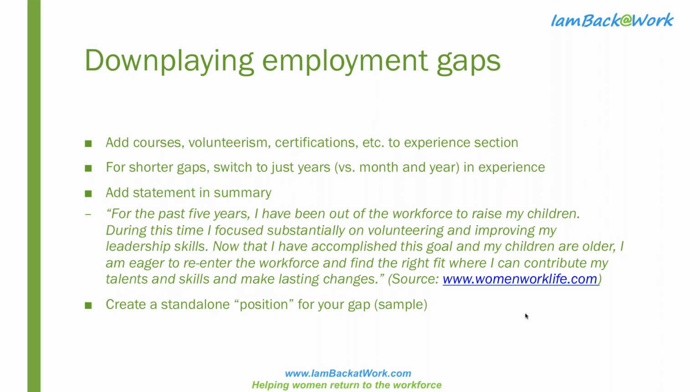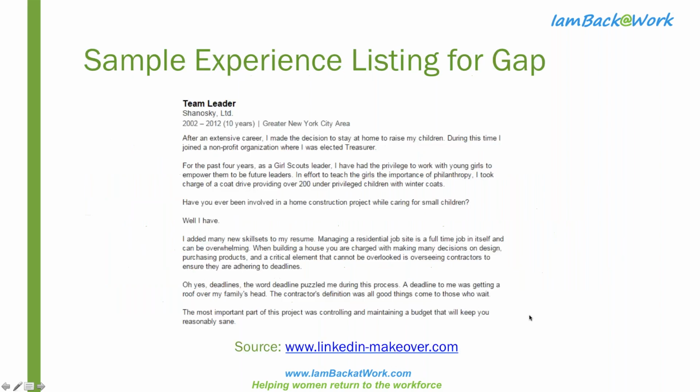Another tip that I saw, which I thought was a very cool idea, is actually to create a standalone position for your gap. And so this would be a position in the experience section where you talk about what you've done during your time out of the workforce. And so I wanted to show you an example of this that came from LinkedInMakeover.com, where this mother actually said that she called her job title team leader of Shinaski Ltd. I assume that's probably her last name. And she talks about her gap and what she did during that gap.